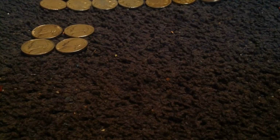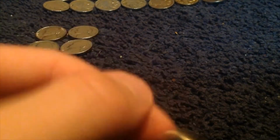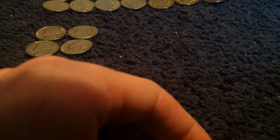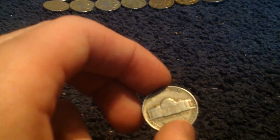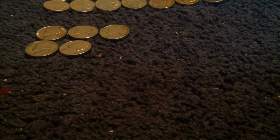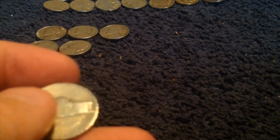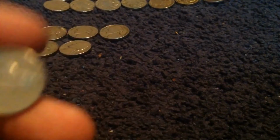Yes, I stand corrected. So, we have 1940. The oldest Jefferson Nickels in the collection are 1940s. And it bears a Denver mint mark. The next one I have here is a 1953S. This is one of the very first coins I started with when I started coin collecting. I can't thank this coin enough, so awesome coin.